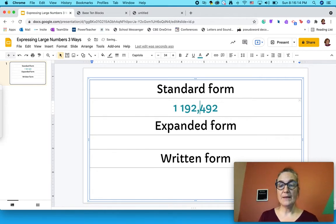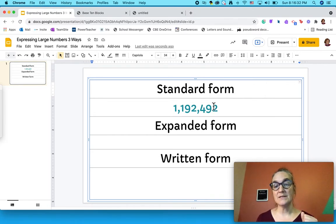But many people will chunk these numbers into chunks of 3 by using a comma. So that's probably the most common way of doing it. And I'm totally fine with it if that's how you want to do it. Just know that our textbook says that we are supposed to split those numbers out with a space.